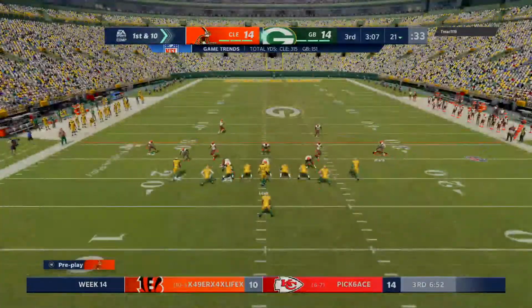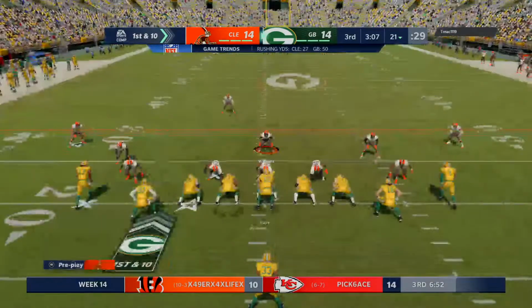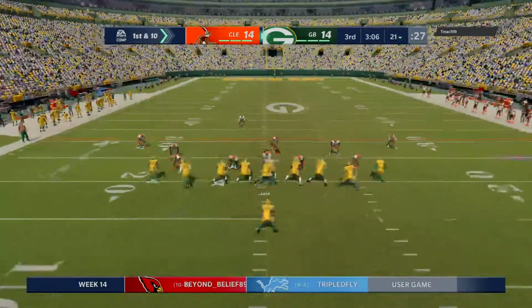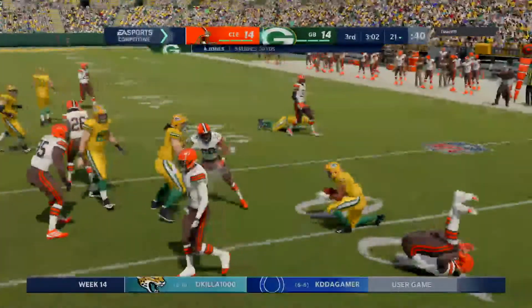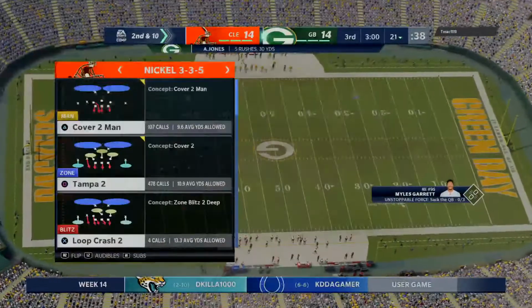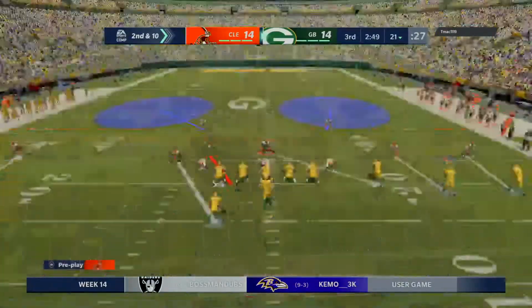The Packer offense ready to get their next drive underway. They start from scratch here, so to speak. 14 all following the interception last time that led to a score. And they've got it 1st and 10. And just no chance of turning the corner. He can only get back to the line of scrimmage. 2nd and 10 coming up.